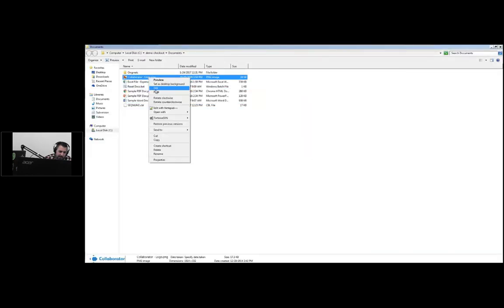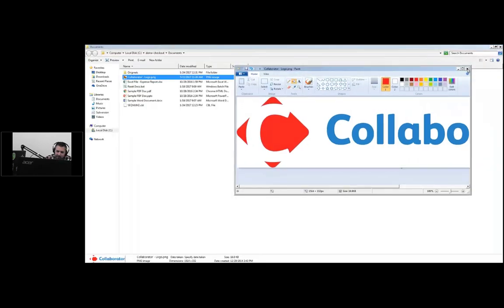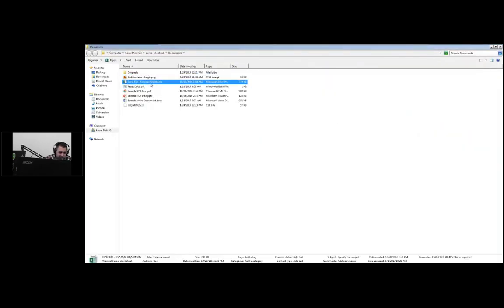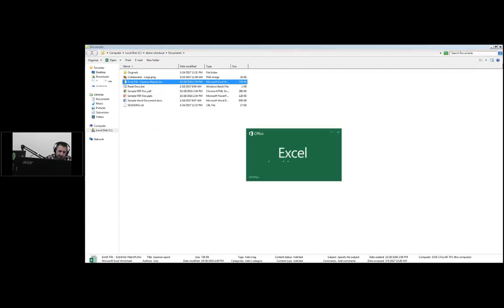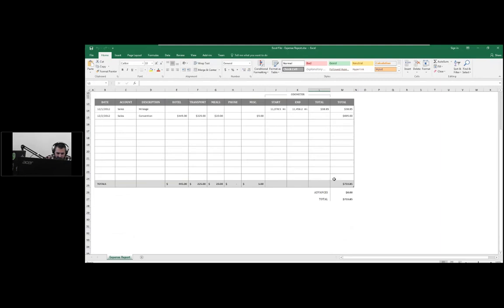So first, maybe I'll edit this PNG and make this red. I like red. There's fiery red attitude today on Tuesday morning. Today's Tuesday, right? And we'll save this red. And what else do we want to do? Edit this expense report, sure. You know what? I think, where's our subtotal? Right here. I think all of our services should cost an extra $500 because we're that good. So add 500 to that.